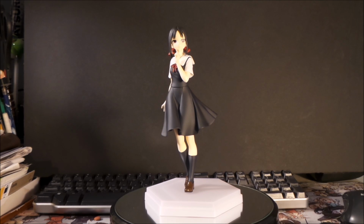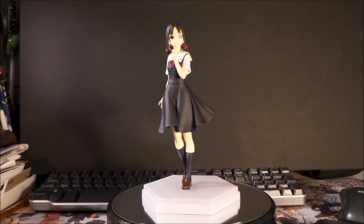Okay, and yeah, that's it. Pretty simple. There was a bunch of plastic on her to protect from paint transfer and all that stuff, and it came off pretty easily. I didn't have to take anything apart. So that's the assembly. Pretty simple.